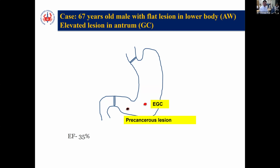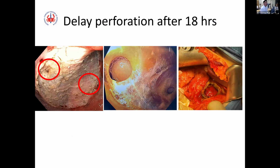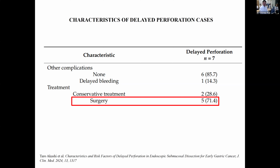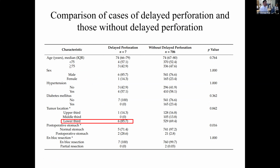Do you have any percentage of delayed perforation in your institution? Not yet. Only one case. So you mentioned the Nagasaki report, where the rate of delayed perforation was 1%, which is very high. Usually it is less than 0.5%, so 1% is very high. And the antrum location was very unusual. Professor Kim, you are the first author of a delayed perforation study. Can you give some comment on the location and high perforation rate of the Nagasaki study?